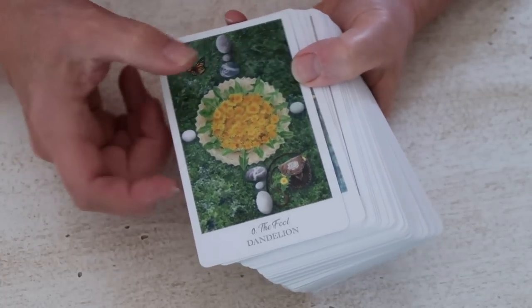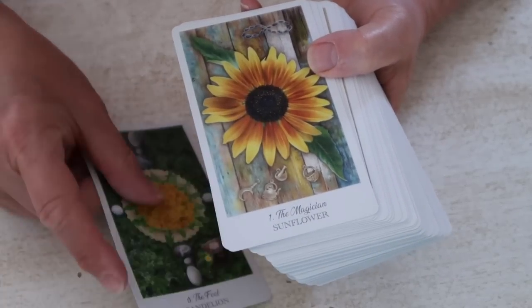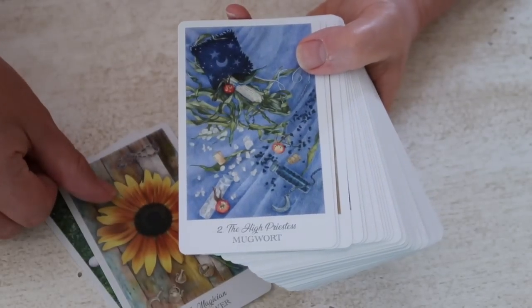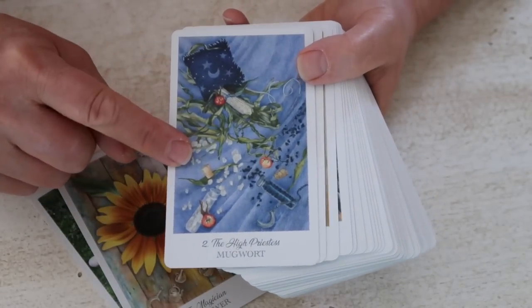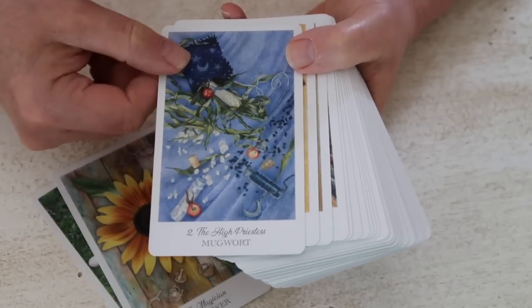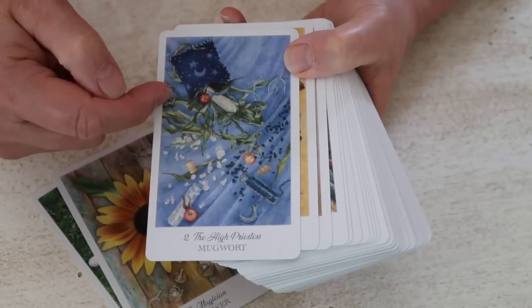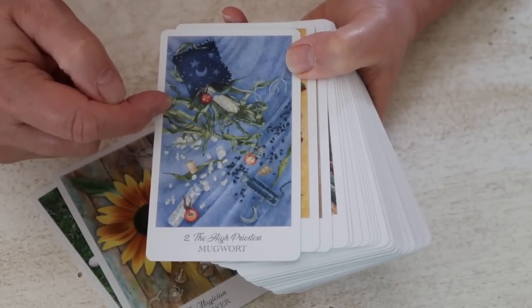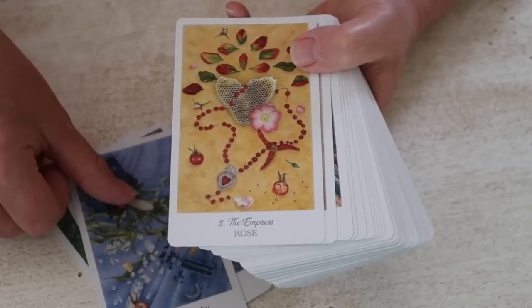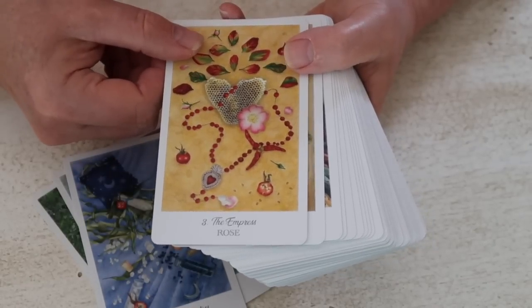So we've got the Fool as the Dandelion, and the Sunflower as the Magician, and Mugwort. We're going to look at Mugwort for sure in this video. And you can see there are several different objects on each of these cards. So it's not just the Mugwort, and we can't recognize the plant from this video. So you definitely won't be using this deck for plant identification.